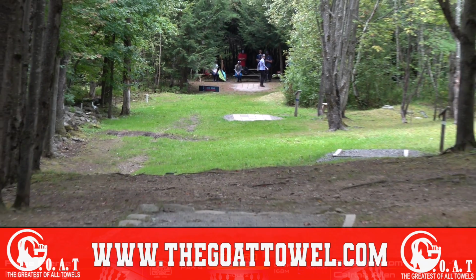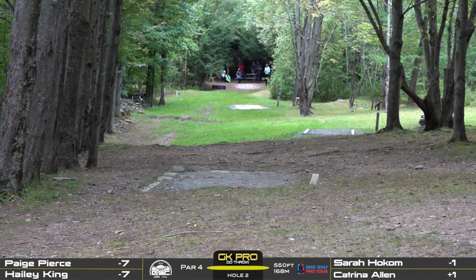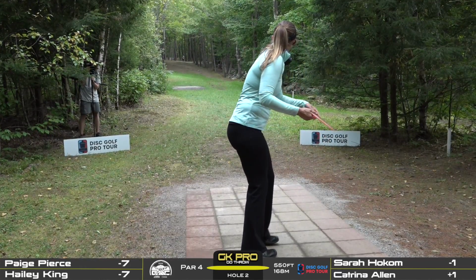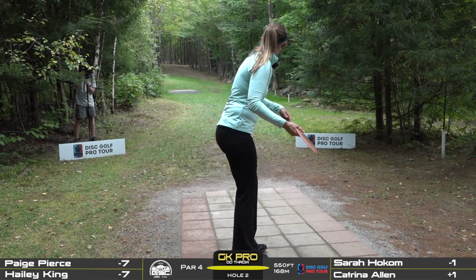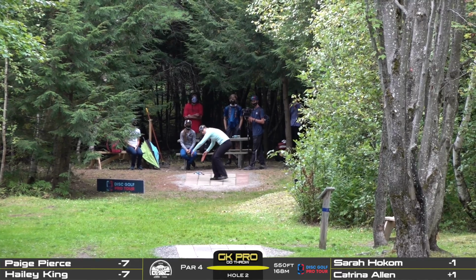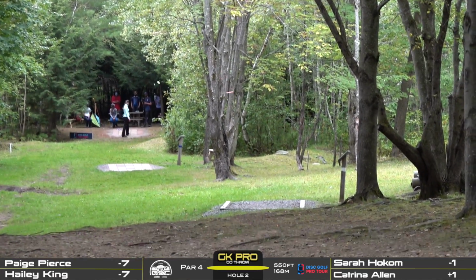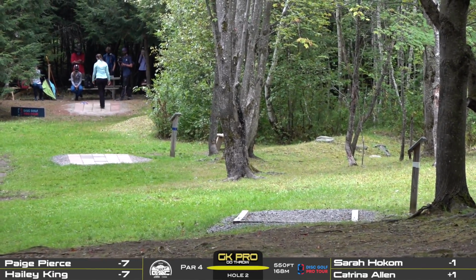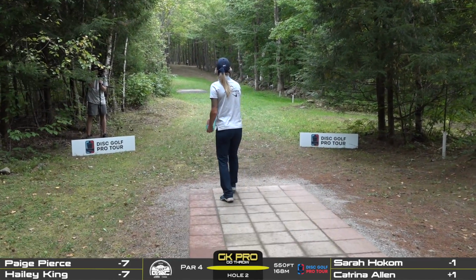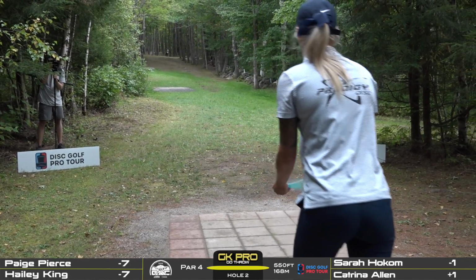Hailey hugging that right side a little bit more, hoping for some ground action. Seems to have gotten it, and she will be on that right side, but outside of those trees, so she should have a nice look. Hokom flips that one a little bit too much. It's going to find the tree right by the short tee and drop her down. She is in the fairway though, so she could save par from there for sure.